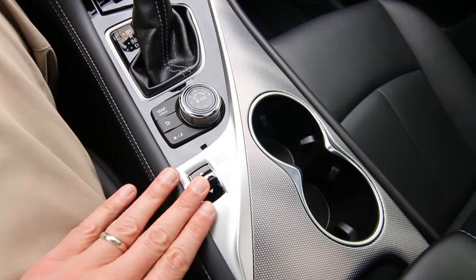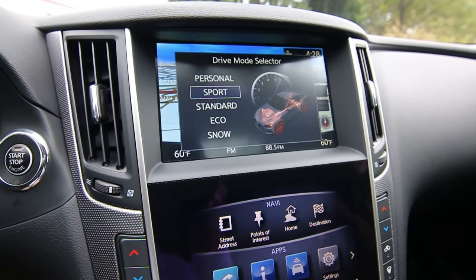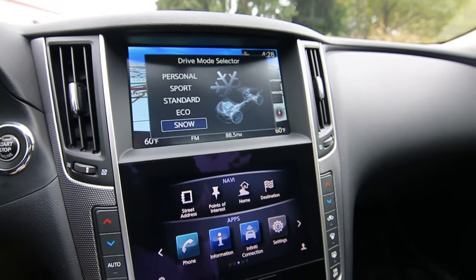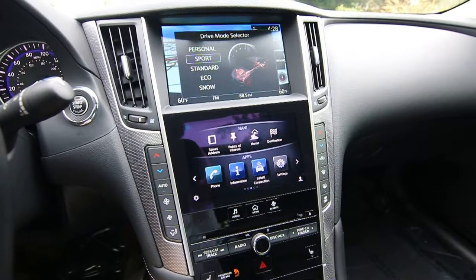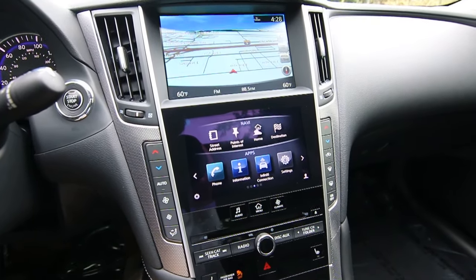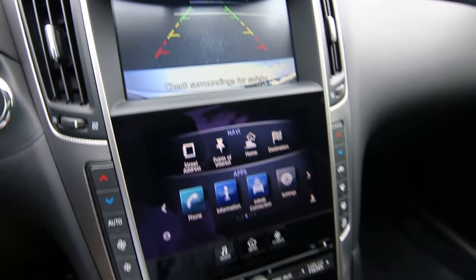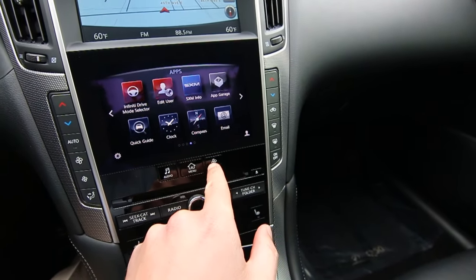You have a drive mode selector here to tailor transmission shift points, throttle sensitivity, traction and stability control settings for the different types of driving situations. The Q50 was actually one of the first vehicles of its kind to have a dual display system. The top screen is for the navigation system and the rear parking camera. The bottom screen is a tablet-like interface for vehicle settings and apps.